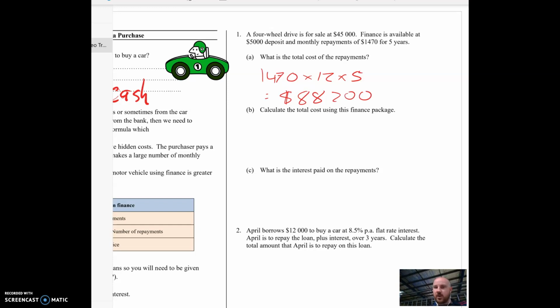So you can see what kind of cost you're paying already, because the thing's only worth 45. Just for the repayments you're paying over 88. And then you've also got to include your £5,000. So when you're calculating the total cost, you're looking at the 88,200 plus the initial deposit. That means you end up paying 93,200 for a car that was initially 45,000.